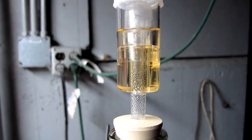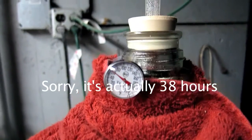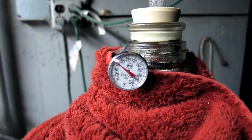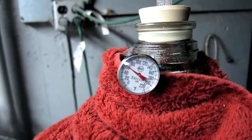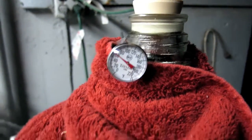Okay, this is 50 hours into the primary. So for this Trappist Weiss, I guess that starter really helped out because it is rocking.